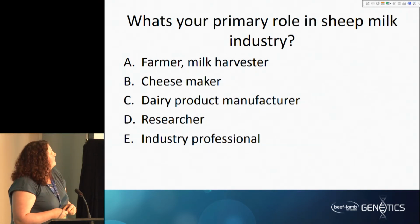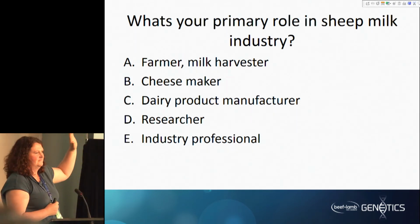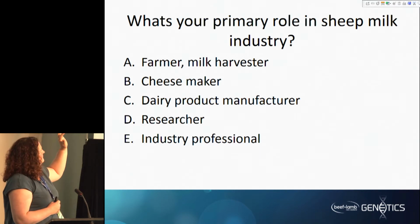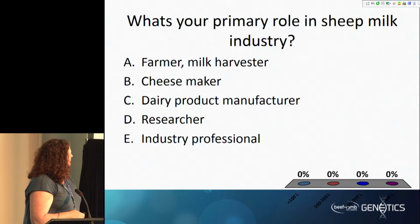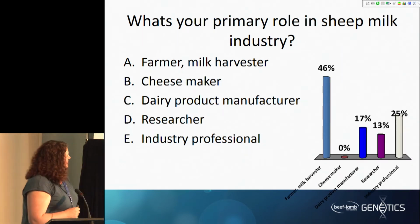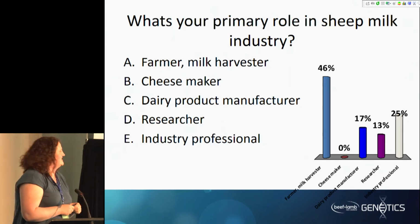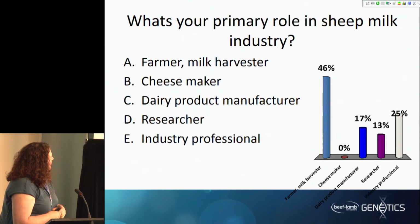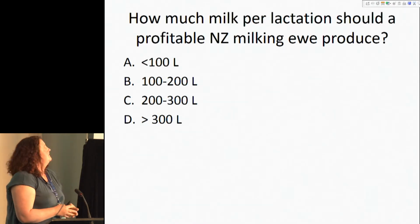So what's your primary role in the sheep milk industry? Just so I've got a capture of the people that I've been talking to. Can I give you 5 seconds to answer that for me? Okay, thank you. At the moment I'm talking to a lot of milk harvesters, so thank you for picking up those devices and talking to me. And I have a lot of manufacturers and researchers here in the room too. Excellent. Okay, next little basic question.